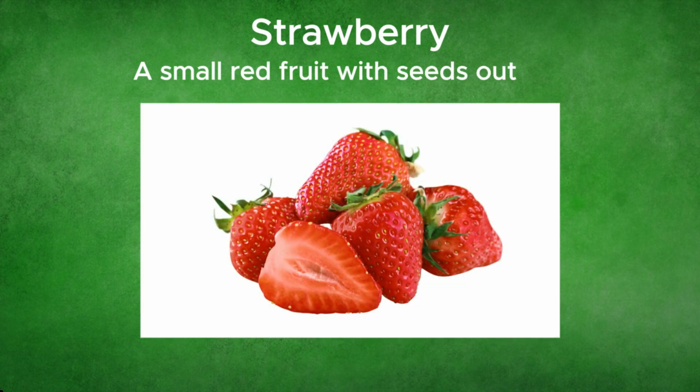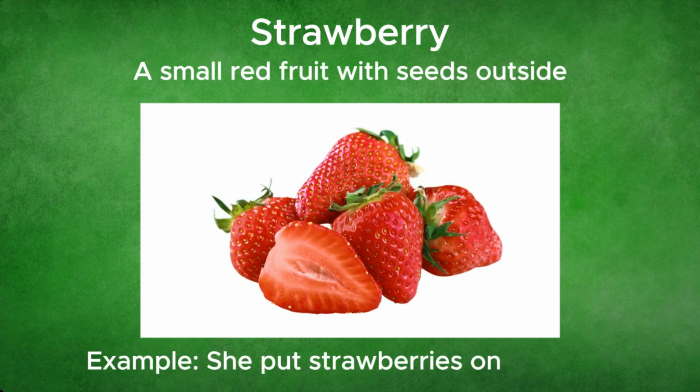Strawberry. A small red fruit with seeds outside. Example: she put strawberries on the cake.